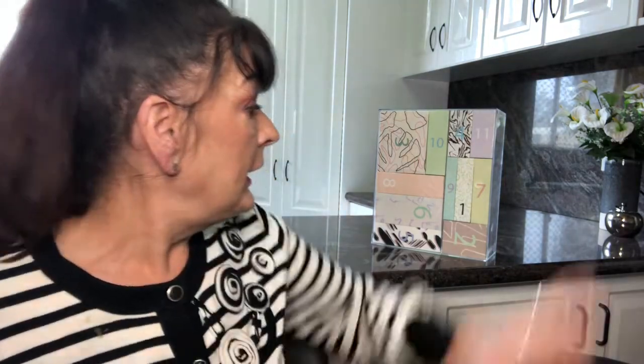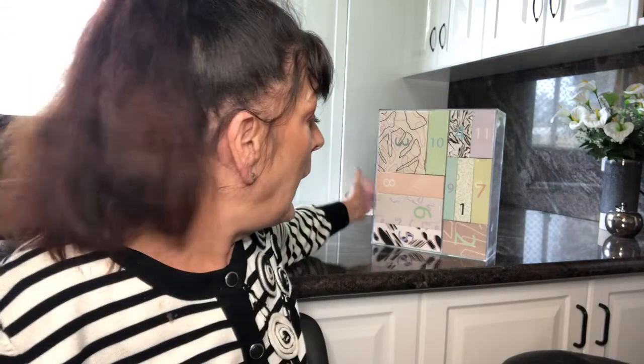Okay, ASOS is a company based in the UK. So when I looked on the website, everything was in pounds, but I've converted everything to Australian dollars. It's a 24-day face and body Advent calendar, and it costs £75, which works out at $150 Australian.